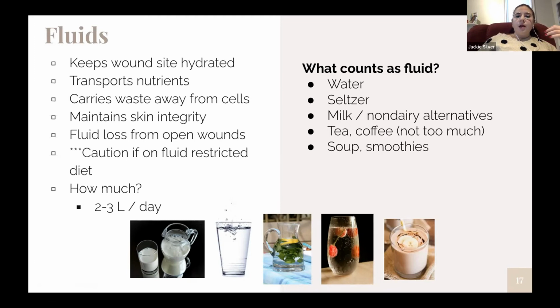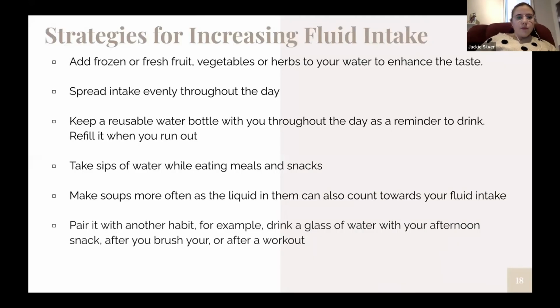Those are fluids too. Tea and coffee also, not too much, not more than 2 to 3 cups of caffeinated beverages a day, but they can count as your fluid intake. Also, there's fluid in the foods you eat and in soups, for example, and smoothies. Those also have fluids. And juice too.